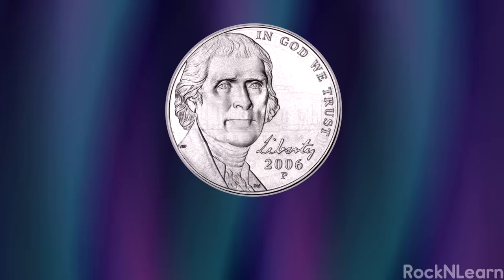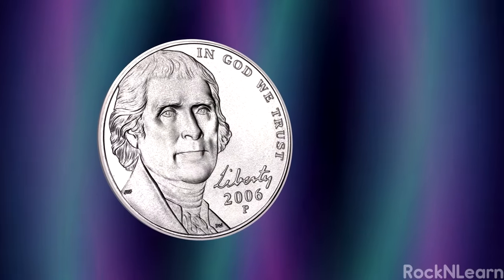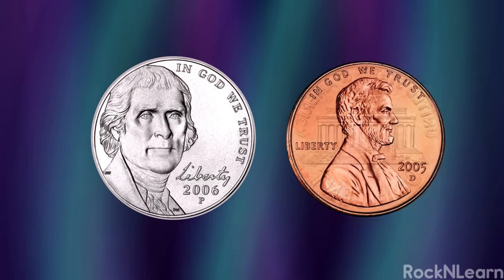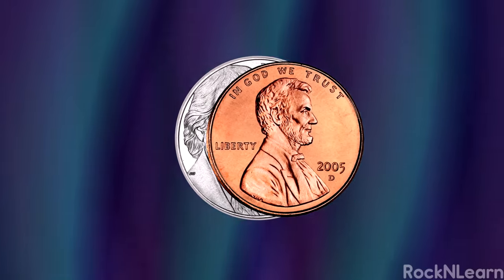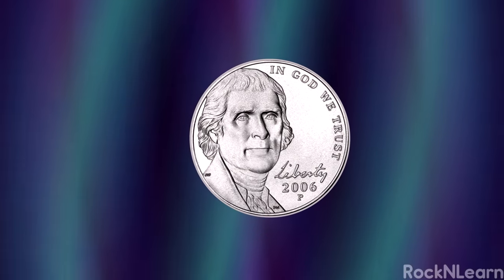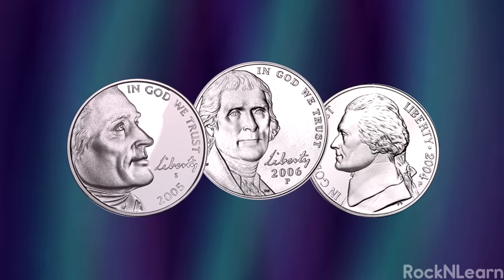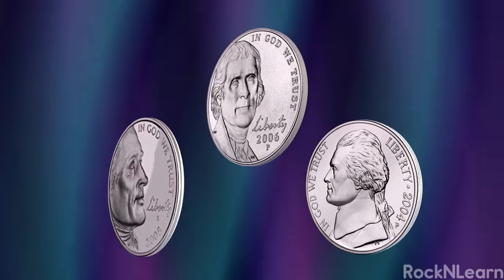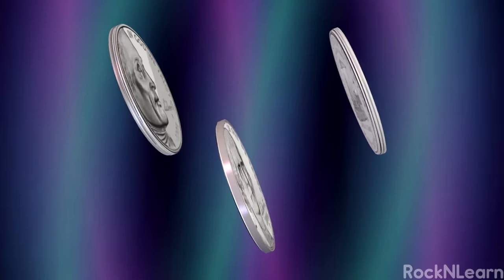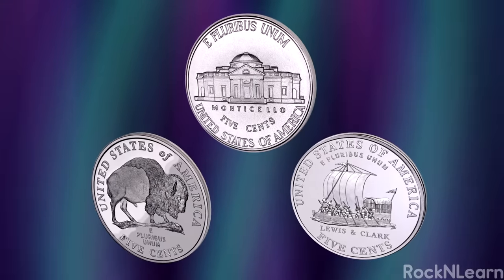The coin called a nickel is worth 5 cents. It's bigger than a penny. Now that makes sense. On the front of the nickel is Thomas Jefferson. The Declaration of Independence, draftsperson.